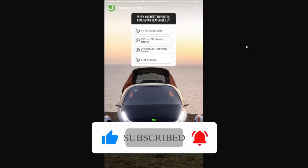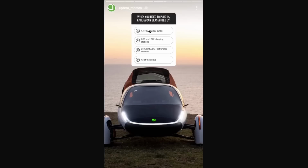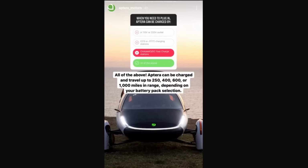And then, when you need to plug in, an Aptera can be charged by a 110 or 220 volt outlet, CCS or J1772 charging station, CHAdeMO DC fast charge stations, all the above. So they said all the above. Okay, this is where I think maybe their marketing department is not talking with their engineering department very well, because I think that they think that J1772 is CCS and then CHAdeMO is DC fast charging. However, CCS and CHAdeMO are both a type of DC fast charging, and J1772 is just level 2 charging.